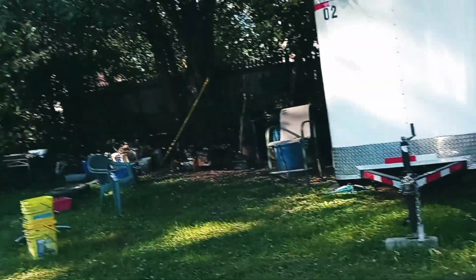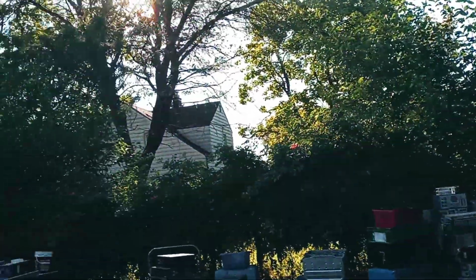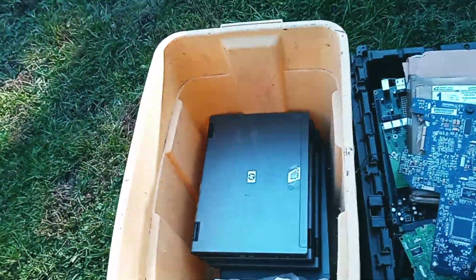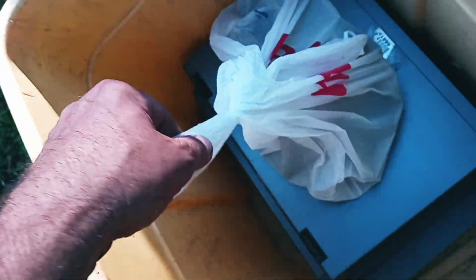Alright, Tuesday, 5 o'clock. I'm about done for the day. So, just got a little bit of tidbits here. Some laptops. Oh, yeah, here, 1, 2, 3, 4, 5 laptops.